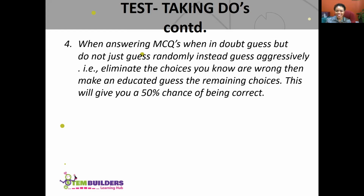Instead, guess aggressively. That is, eliminate the choices you know are wrong. In many cases, you can look at it and there are 2 distractors that are completely out. So get rid of those 2 and then focus on the 2 that are similar, right? This will give you a 50% chance of being correct. But this tip you only use when you're in doubt. You can still eliminate whenever you're answering any question, but you don't guess aggressively unless you're in doubt.